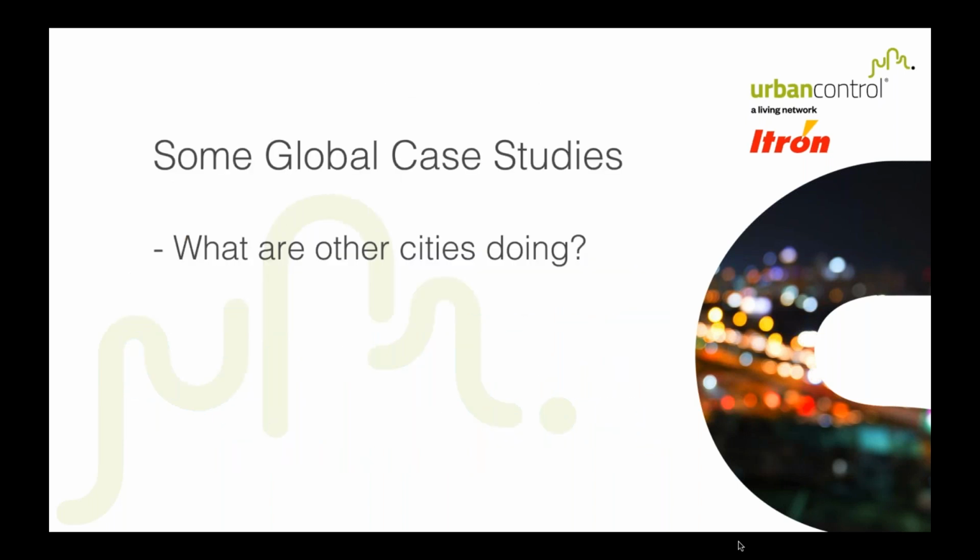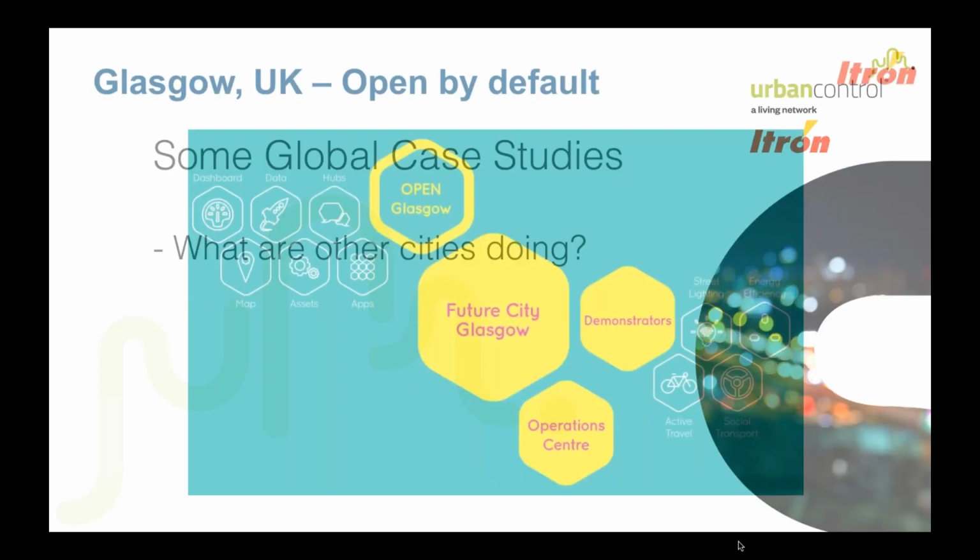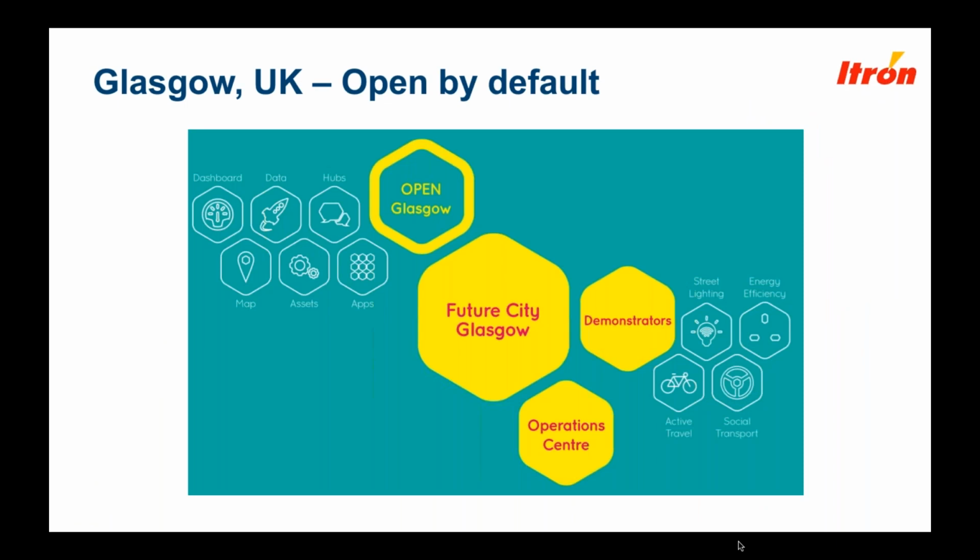And so I've got just two case studies to quickly go through that will hopefully illustrate some of the range of how that's done and the different approaches that cities are taking. So Glasgow is a great example of a city that's seeking a really integrated and open system right across the council.